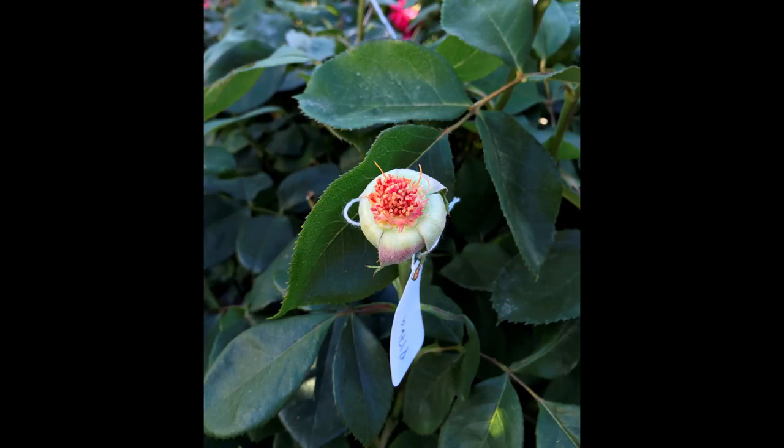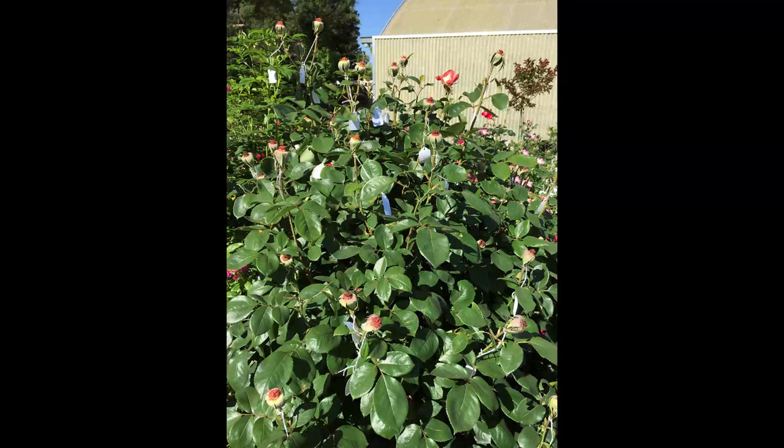And then the next step is taking off the petals and putting on a tag. So once the tag's on, it's been identified with the pollen parent, and you move on. And this next picture, this is a beauty to behold for a hybridizer. I have lots of hips that are forming. Very exciting. This is the plant of Gemini.